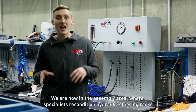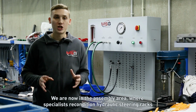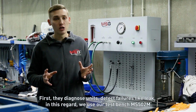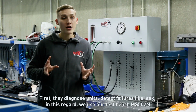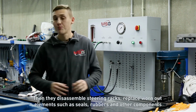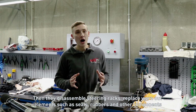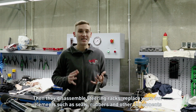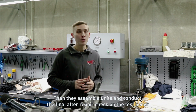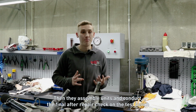We are now in the assembly area, where specialists recondition hydraulic steering racks. First, they diagnose units and detect failures like leaks. In this regard, we use our test bench MS502M. Then they disassemble steering racks and replace worn-out elements such as seals, rubbers and other components. Then they assemble units and conduct the final after-repair check on the test bench.